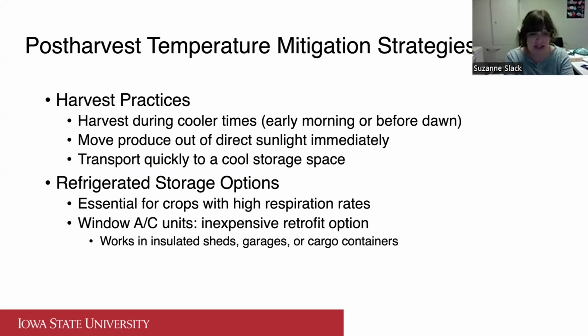So if you don't have a fancy water heat remover or a fancy dunk tank, or you're growing something like asparagus that you can't do that for, just getting it into a cooler unit as fast as possible really makes a huge difference. Even an hour can make a huge difference for some of these crops, especially whenever it's been hot and the crop has already been exposed to heat, like a summer like this one.